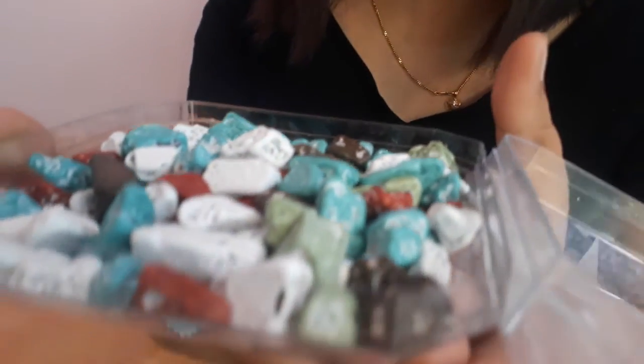I have kept something very interesting, which I hope you will like. And yes, you can see these are the colorful candles. I have kept something very cute.